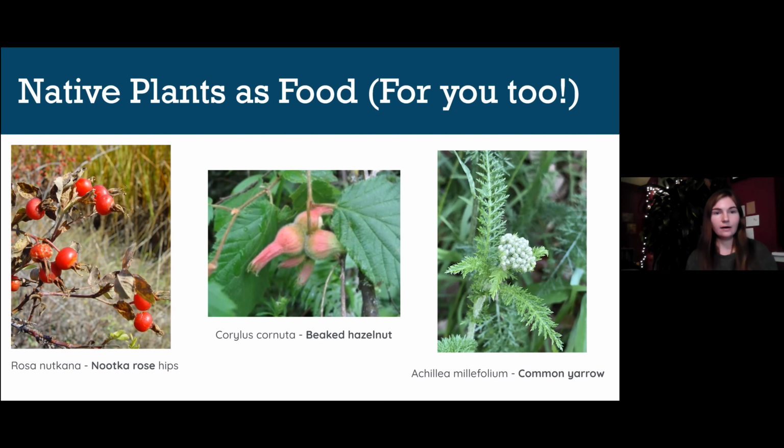We also have a beaked hazelnut, which is just like a hazelnut that you would buy. And then lastly, common yarrow has been used in ancient medicine for quite a long time for medicinal teas. I will say that it's very important that you do your research before eating any plant or berry just to be safe. But I think having knowledge of how these plants can be healing and how we may have evolved with these plants all along is really powerful, and something that I don't think we should see plants as only for other species.